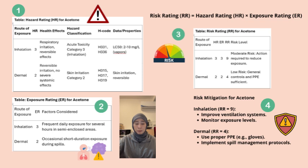systemic toxicity. The purpose of assessing exposure is to evaluate the potential of chemical hazards to health entering the body through various routes of exposure and the degree of exposure causing adverse health effects to workers in each work unit identified. In the table, exposure rating for acetone inhalation exposure, ER equals 3.